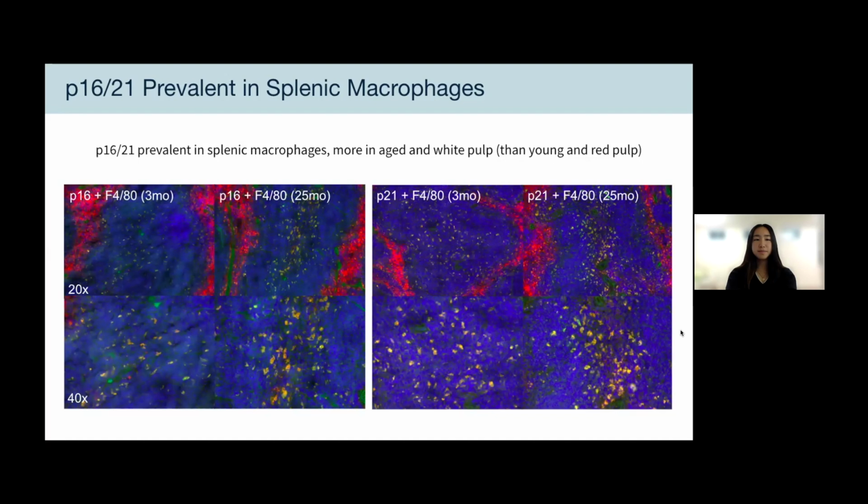Repeating the imaging with both P16 and P21 staining, we can compare them side by side and see that P16 and P21 are prevalent in splenic macrophages, and more so in the aged compared to the young mice, and also more so in the inner darker white pulp areas than the outer lighter red pulp regions.